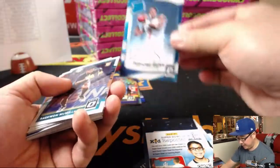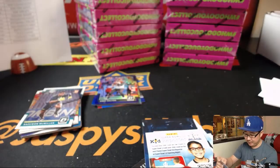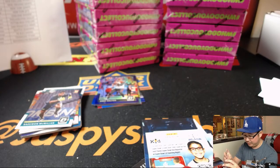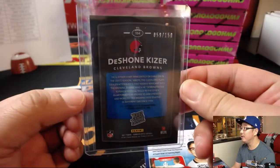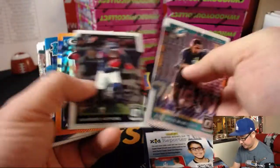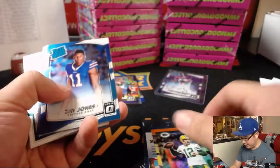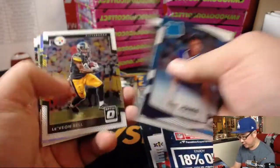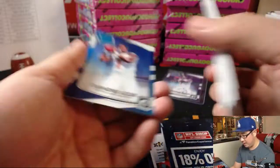And our autograph is rated rookie auto, Deshaun Kizer. Nice on-card auto for the Browns, Alex Carmichael with that one. 59 out of 150. Is he the answer? I don't know. Aaron Rodgers out of 199. That'll be for the Packers. Josh Filo with the pack. And that is that.